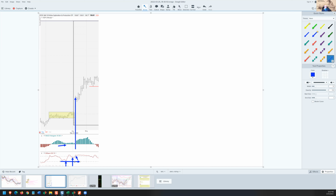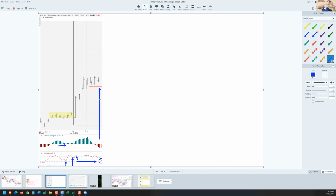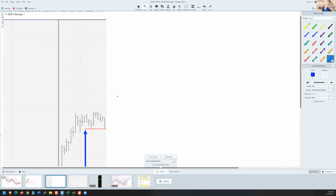All right, so what we're doing now is stalking, waiting to see the Williams percent R line get below the oversold line. Here's where that happens. You wouldn't naturally think of that, from price action alone, as oversold conditions. You would think, well, it's just holding support here. So I've gone ahead and marked off where that support is holding. Let me zoom in a little bit more.